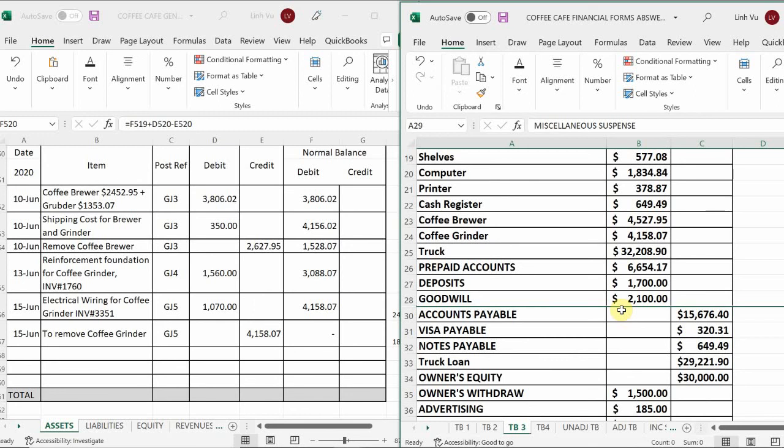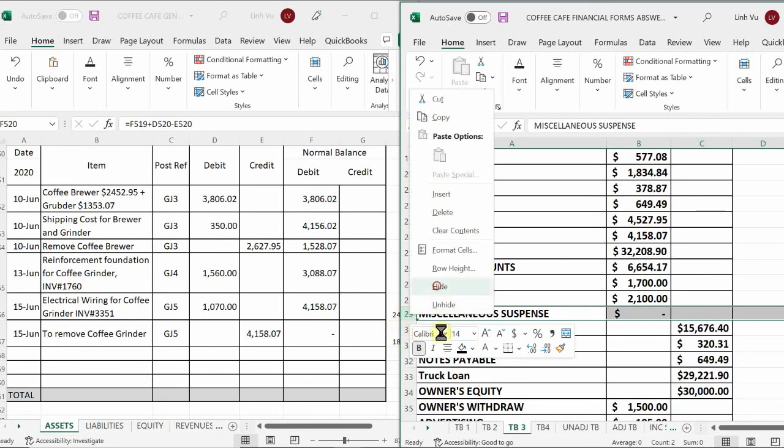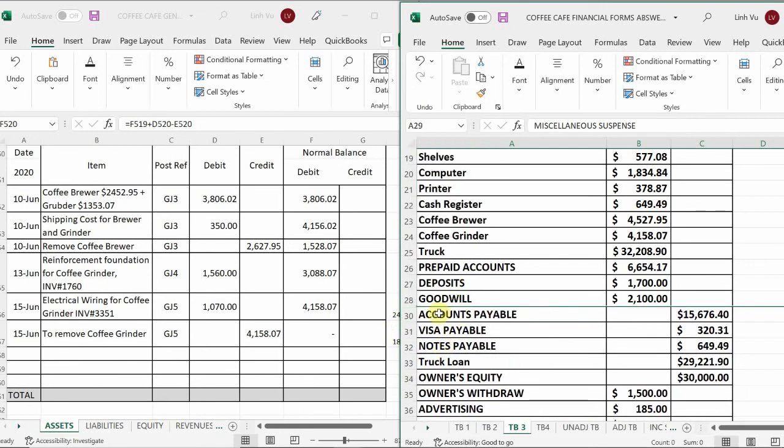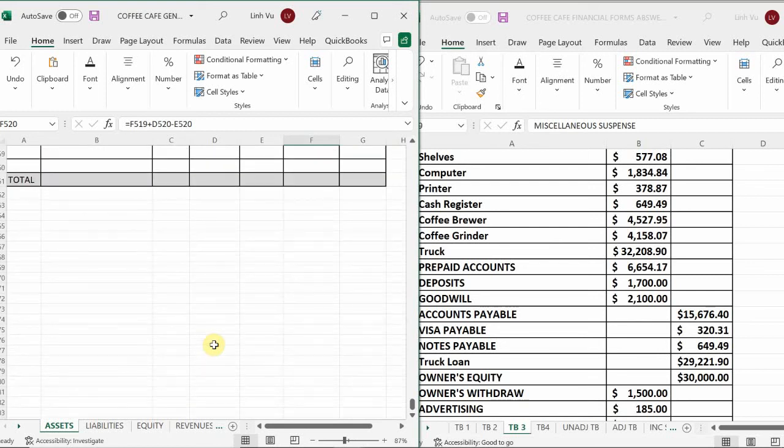Your choice. Okay, in this case, I already made it 0. So there you go. I made it 0. And I decided that I am going to hide this because we no longer need the miscellaneous suspense account. Okay? And we're done with my assets.